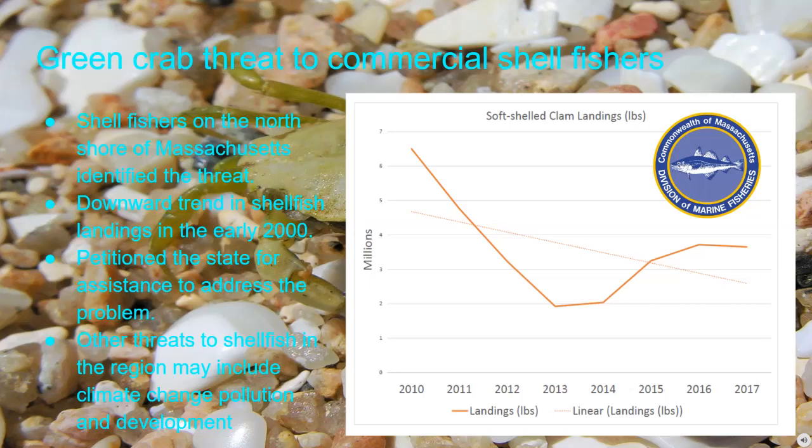Using videos like the one just shown and landing data from the Massachusetts Division of Marine Fisheries showing a long-term downward trend in harvest catches of soft-shelled clams, shellfishers asked state legislators to provide funding for pilot projects to harvest green crab to identify potential markets. Shellfishers are already faced with other potential threats to their livelihood from climate change, pollution, and land development, along with a populated Massachusetts coast.